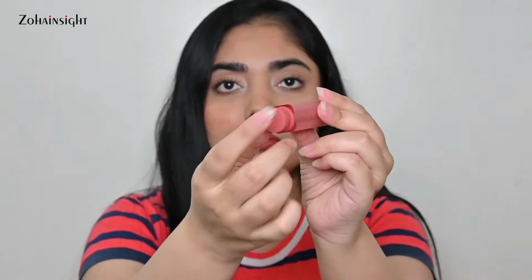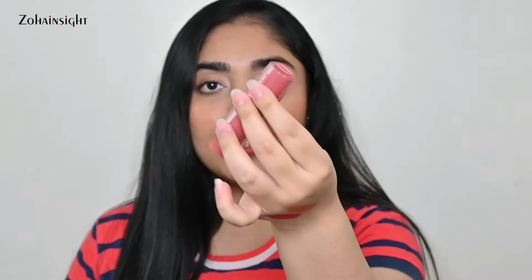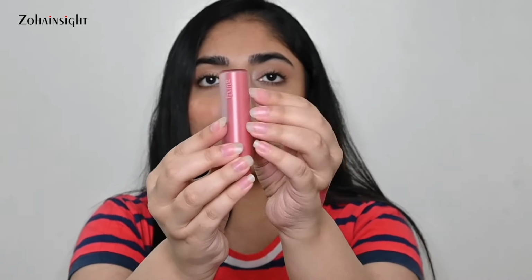Again, super comfortable formula, easy to travel with, and I really like the packaging. And one more thing, only on top will you be able to see the shade name. There's no shade name mentioned on the bottom. So if you have multiple of these, be cautious of applying the top. Love it. And this frosted packaging is just so good. It has a plasticky look, but is so premium looking and super lightweight.